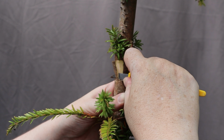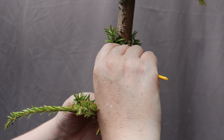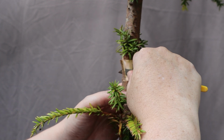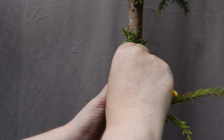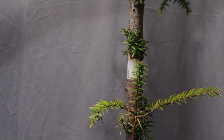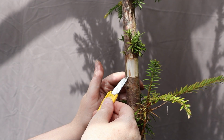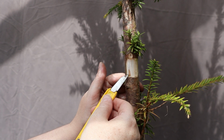Nice and gently. Not trying to dig in too deep. Literally just peeling back the bark. We need to remove the cambial layer, which contains the xylem and the phloem. Yeah, there we go. Perfect. We are down to the central core here, ready.